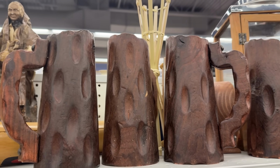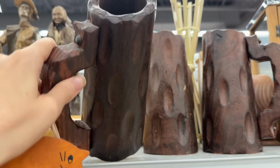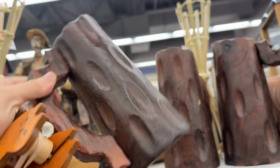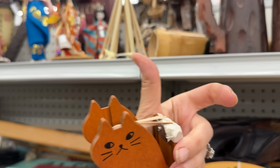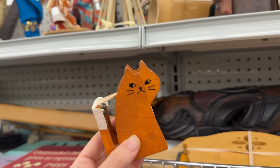So, I love these Brutalist wood beer steins. Like, what you do with them, I don't know. I guess they're just decoration. Ugh, but they're $7 a piece. So, passing on those. But I did grab this little cutie pie. It's a tape dispenser. It's $4.99, so a little steep, but it's adorable.